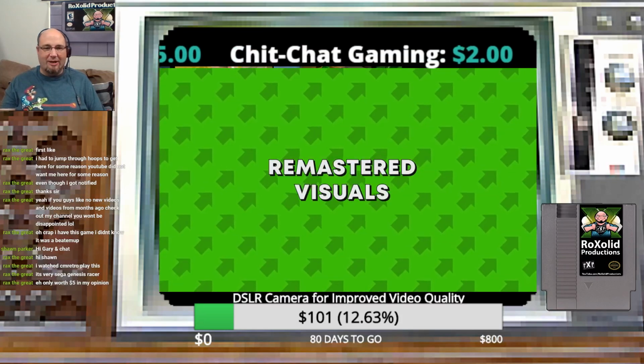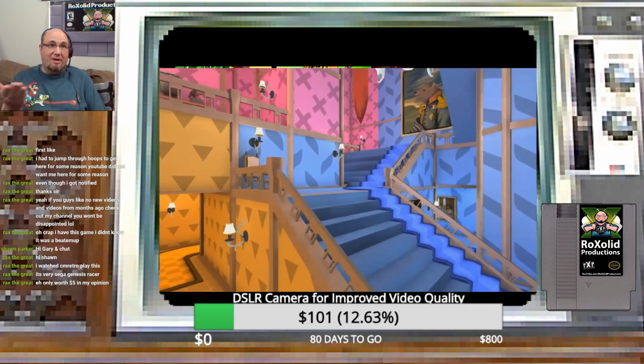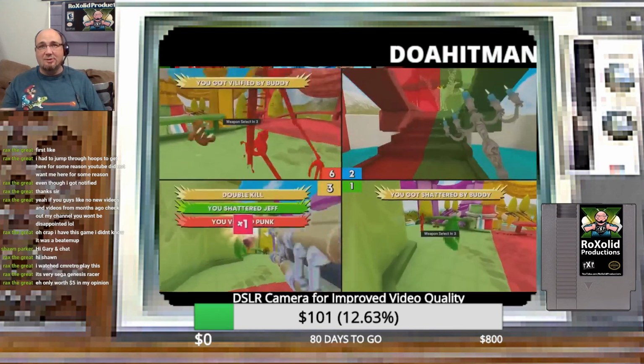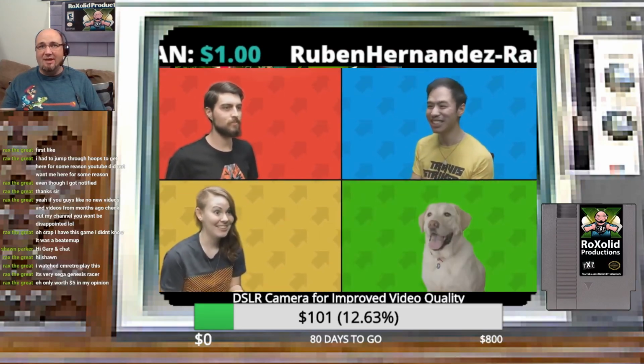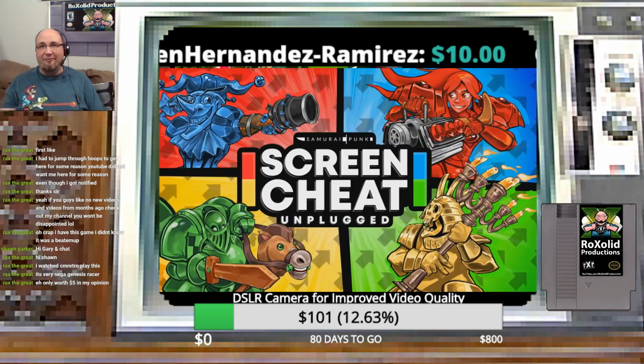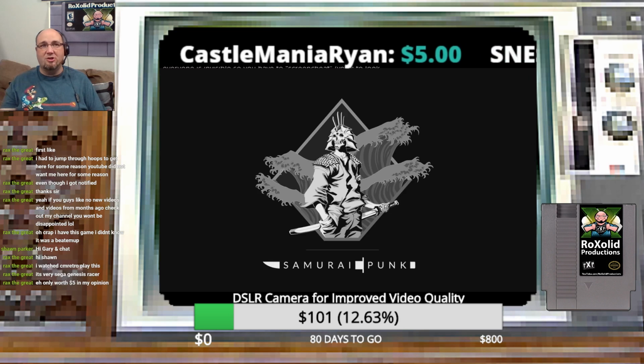My daughter hates when I do this when we play games together. But you have to screen cheat to basically be able to shoot someone. Enhanced exclusively for the Nintendo Switch, inspired by the great split-screen shooters of yesteryear, Screencheat Unplugged is a fresh take on the classic couch multiplayer shooter that you know.